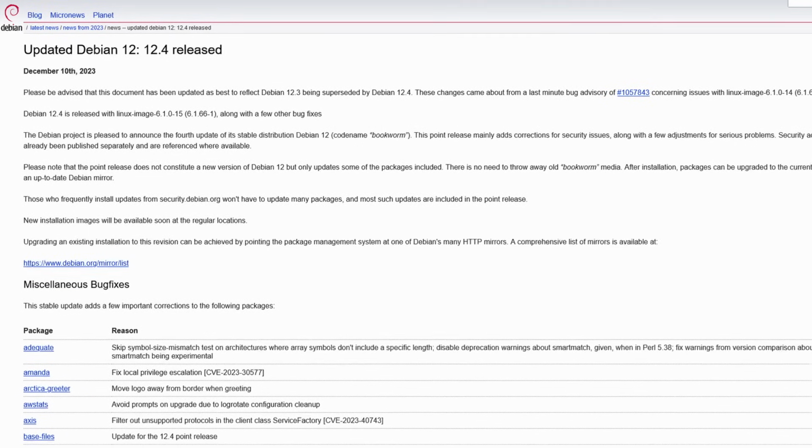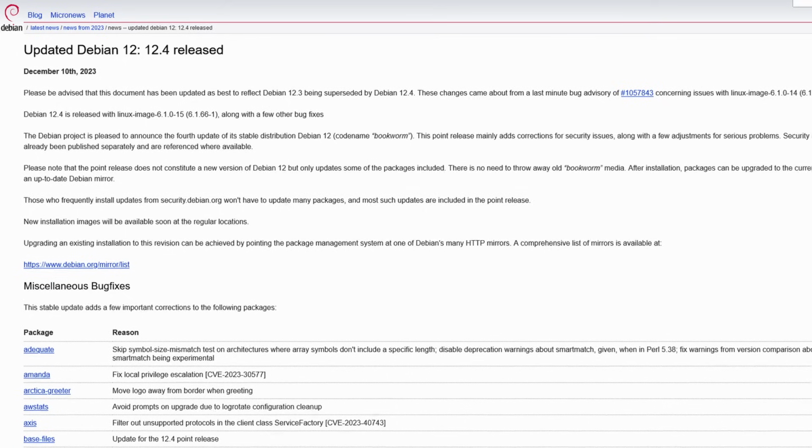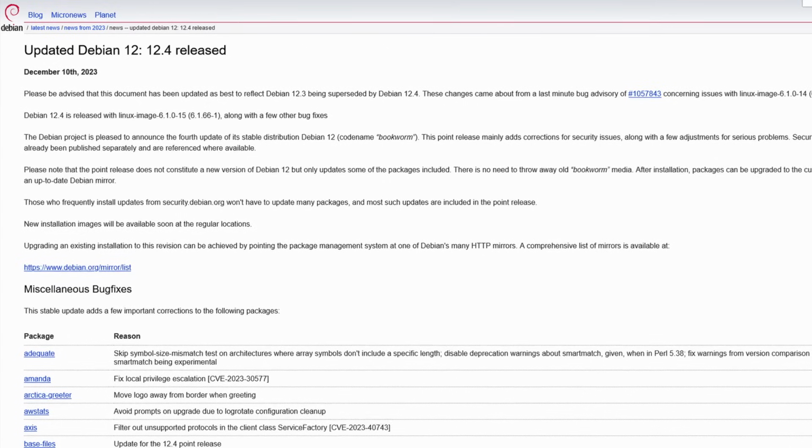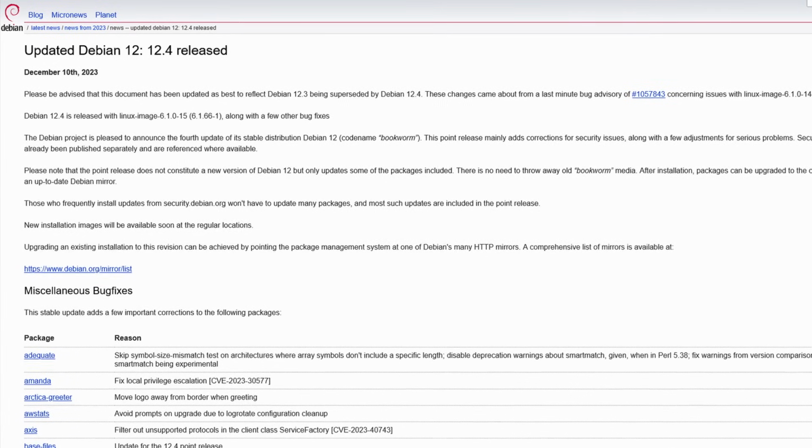Now, the Debian 12.3 has been replaced by Debian 12.4 and comes with a dozen bug fixes in addition to the data corruption issue. Debian 12.4 was released in place of Debian 12.3 after pulling in Linux 6.1.66 that isn't affected by the extended for corruption bug.